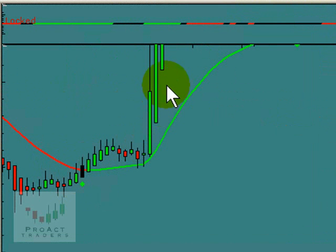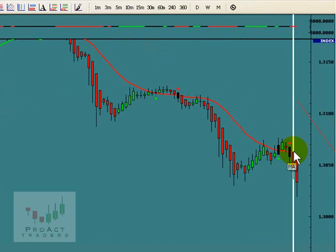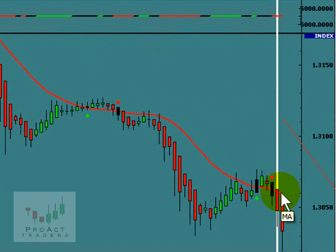Okay, and so what we want to do is we want to match that little diamond on the top. The diamond tells us that the momentum is entering to the downside. We have a red moving average that tells us that the market is moving down. Up here in the top we have what we call an HMI, which is a horizontal momentum indicator, and it indicates whether there's enough momentum in the market to drive the currency to the target. And the last thing we need is we need candles that are below this moving average.